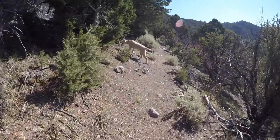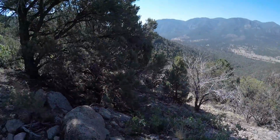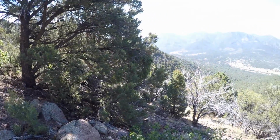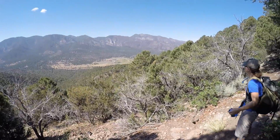Refreshing. Figure out our route to the top. Taking a little breather. Got some breeze coming down. Gives you a view of the valley now. What we're looking at.